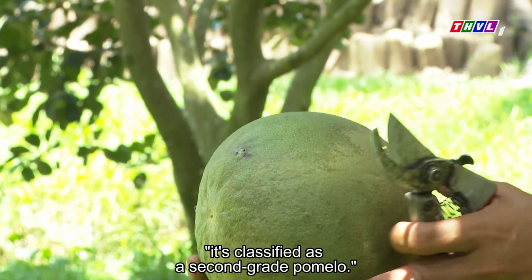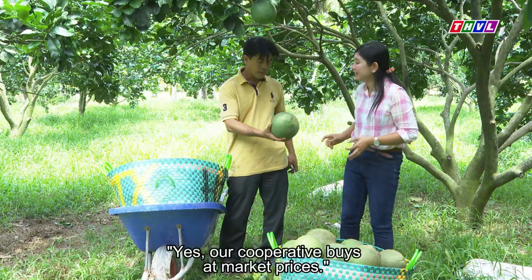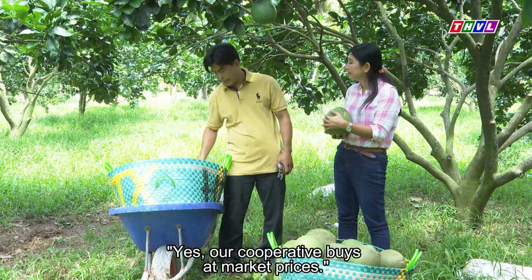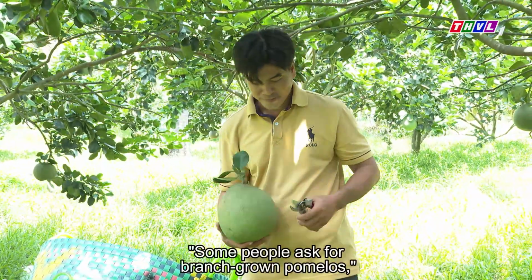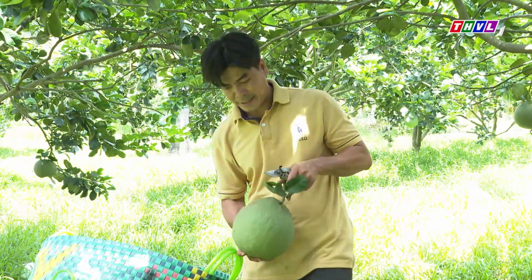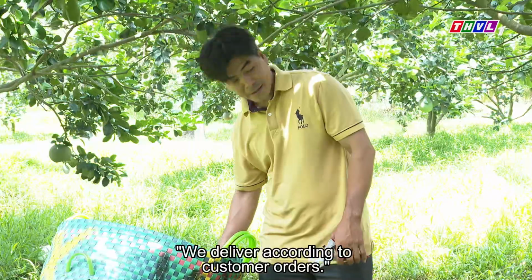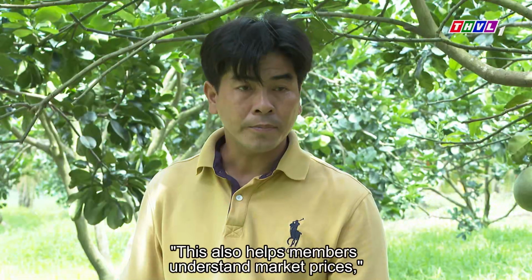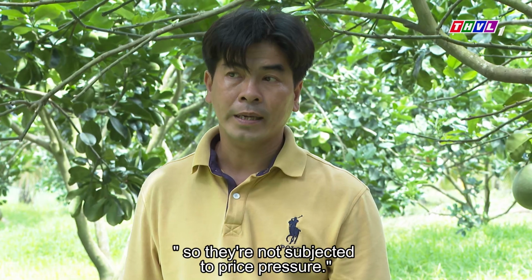It's classified as a second-grade pomelo. Do you purchase at market prices? Yes, our cooperative buys at market prices. This pomelo is acceptable. Some people ask for branch-grown pomelos, weighing from 1.2 kilograms to 2 kilograms. We deliver according to customer orders. This also helps members understand market prices, so they're not subjected to price pressure.